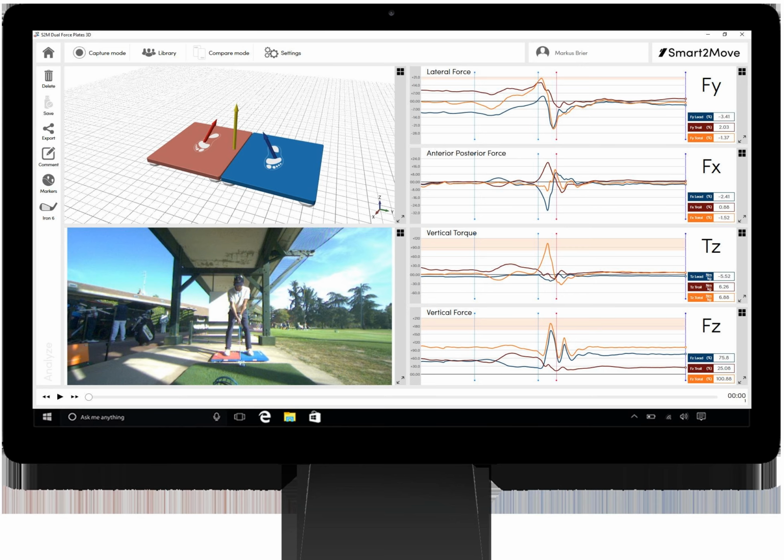So cool, man. So what else would you say about Smart2Move? I think we've covered pretty much everything. Got some good drills, got some application. Like I said, the timing is, I think, as important as the force itself.